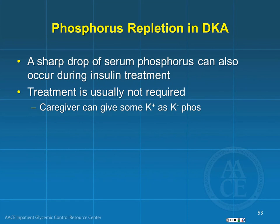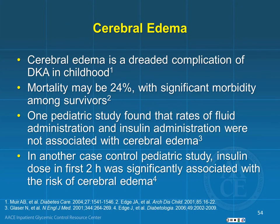As I said, phosphate generally is not necessary to correct unless it is less than 1 milligram per deciliter, at which point we might give it, at least for a short time, as potassium phosphate. But we're not going to replace all potassium as potassium phosphate because that will overtreat the problem.